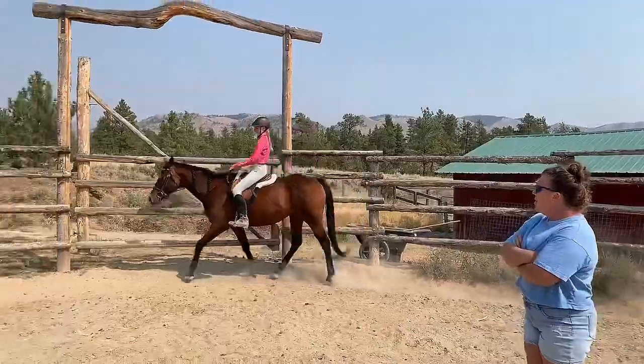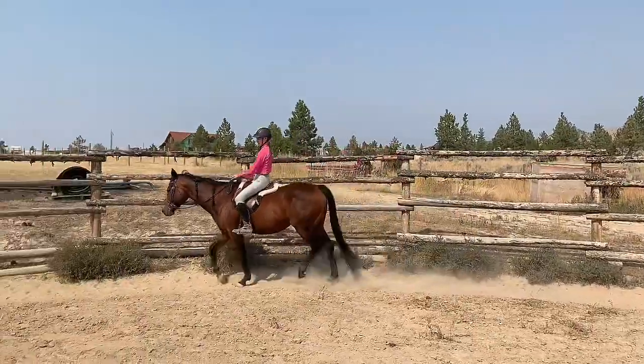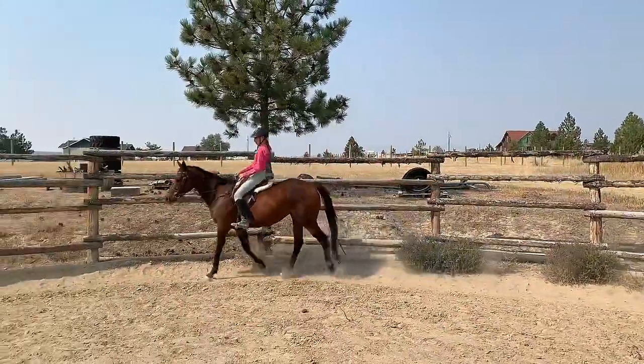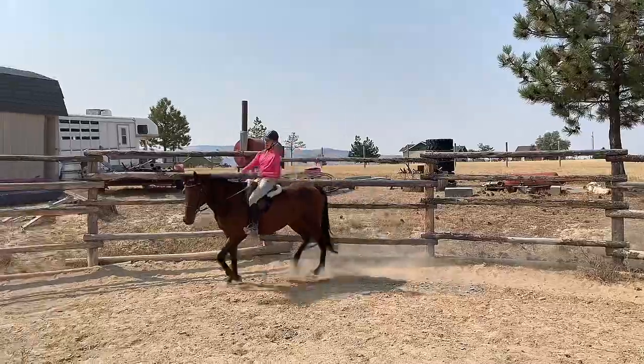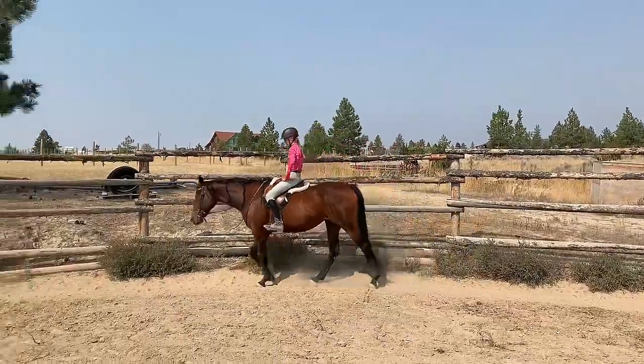Left rein longer than your right. Probably. Yeah. So let's. I like my right rein. Yeah, let's fix it. Play with that bit. Play with that bit. No hanging. Okay, good. She's carrying herself well.